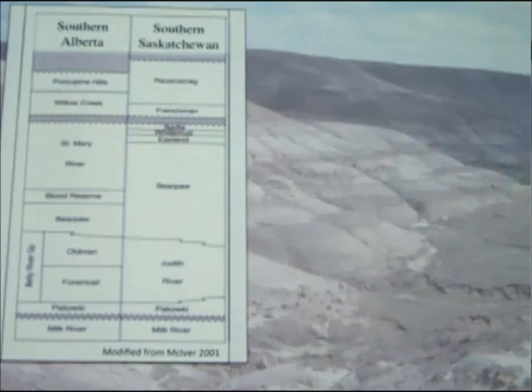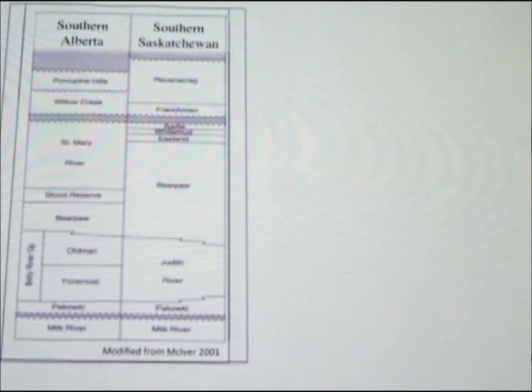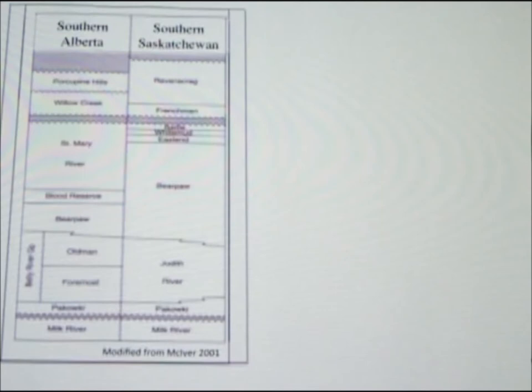So this is what we call a stratigraphic column. This is what geologists use to map what rocks look like in the ground. So basically, if you were to take a piece of rock or a piece of land, cut it in half, this is what the cross-section would look like.